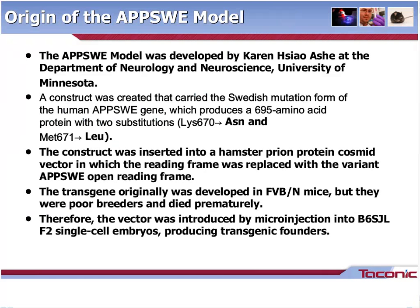The construct is inserted into a hamster prion protein cosmid vector, in a reading frame that was replacing the variant APP open reading frame. The transgene was originally developed in FVB mice, but they were poor breeders and died prematurely. So it was decided to microinject this into B6SJL F2 single cell embryos to produce the first founders for this particular line. Here we're just seeing a little bit of how genetic background plays a role.